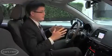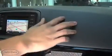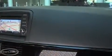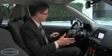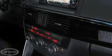Now, this car we're in is an early prototype, so a lot of these materials are subject to change. But I think that from an early look, this car might be a winner in terms of quality. There's a lot of nice low gloss, soft surfaces to touch. There's kind of satin chrome going along the door handles and doors. There's piano black materials along the center controls.